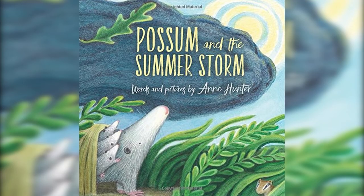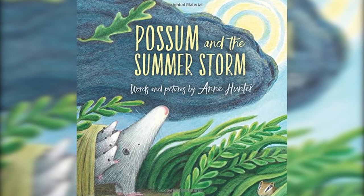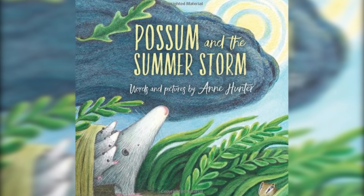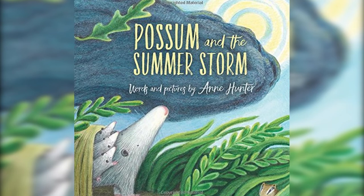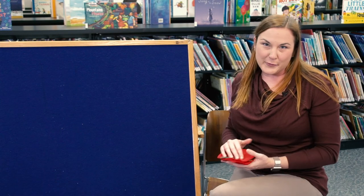Also, we have Possum and the Summer Storm by Ann Hunter. After their home is swept away in a summer flood, Possum and his children build a new home with the help of the other animals. I hope that you like these books and that you'll find other books that you enjoy at the Orange County Library System. We have some apples here.